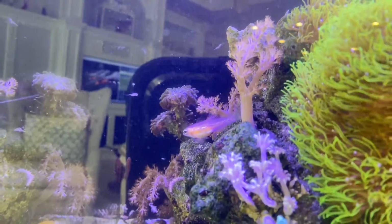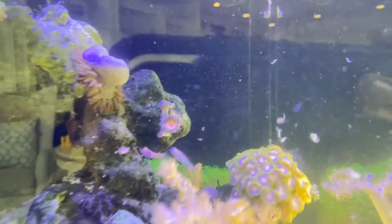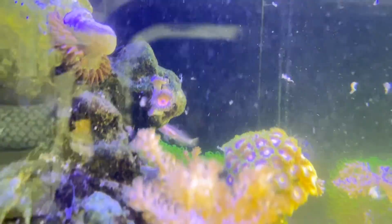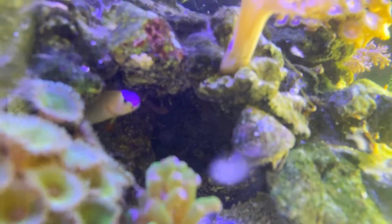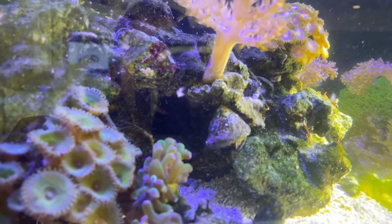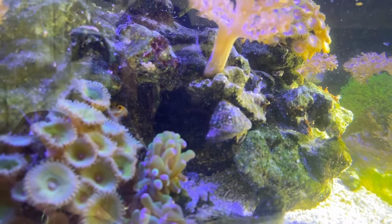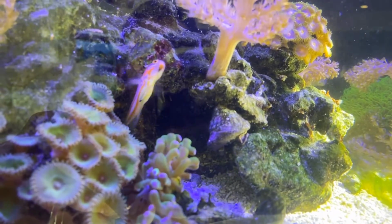So we have a mask goby over here. There's a couple of mask gobies in here. There's another one towards the back there. Another great fish for a nano aquarium. Oh, look at this. We got a prawn goby coming out. Oh, and a firefish. I didn't even remember the firefish was in here. But there's a prawn goby. You see him right there? Beautiful fish. Oh, such a cool fish.